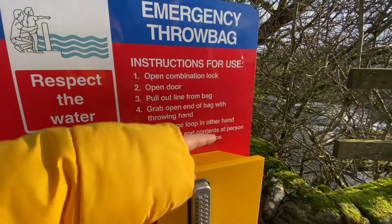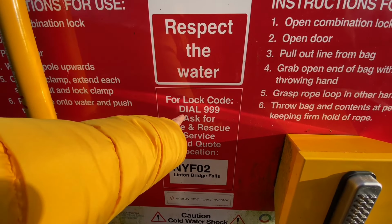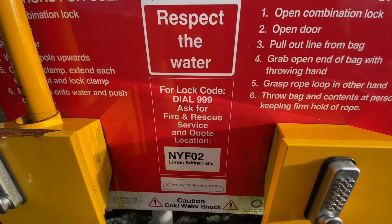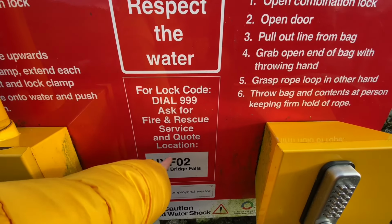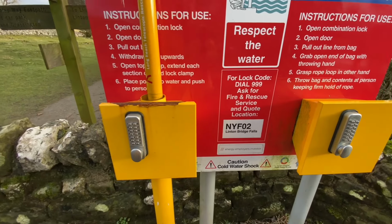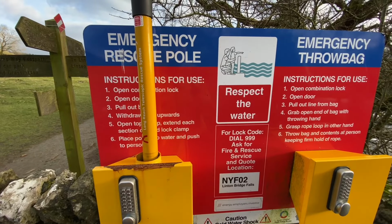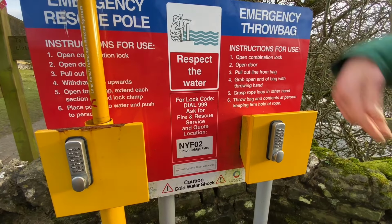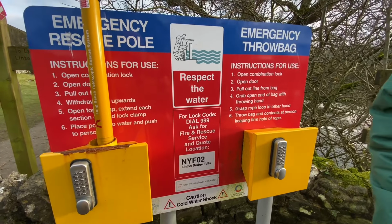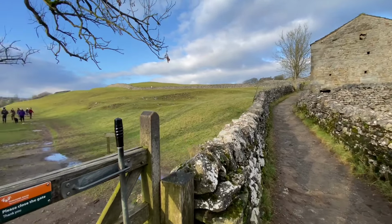So if somebody's in there, they're going to drown by the time you've done all that. You've got to dial 999, that's the fire and rescue service, and quote the location. By the time they've done all that, the person's going to be miles down. Well, that's it, isn't it? Let's have a little wander up here.